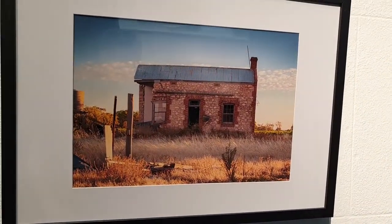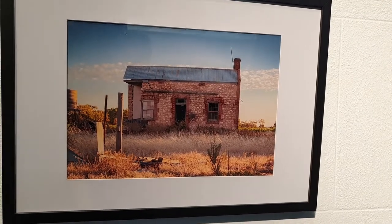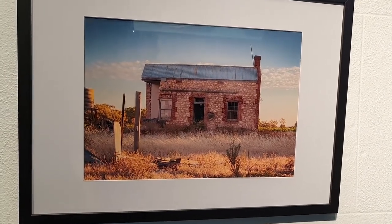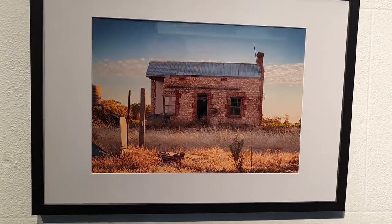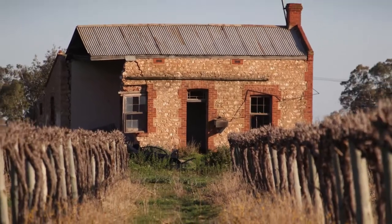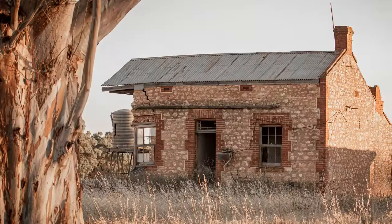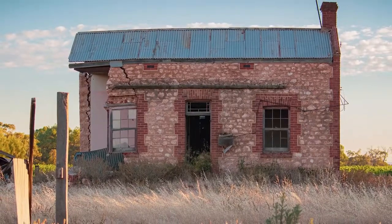So first up is this shot here of a house at Gawler River. I came across this house a while ago coming back from holidays, just looked out the corner of my eye and there it was. So we turned off and took a couple of quick snaps, and I came back at a later date and got this picture here. It is one of my favorites just because anybody that knows me knows I love snooping around these old crusty houses. There's always such a story behind them.